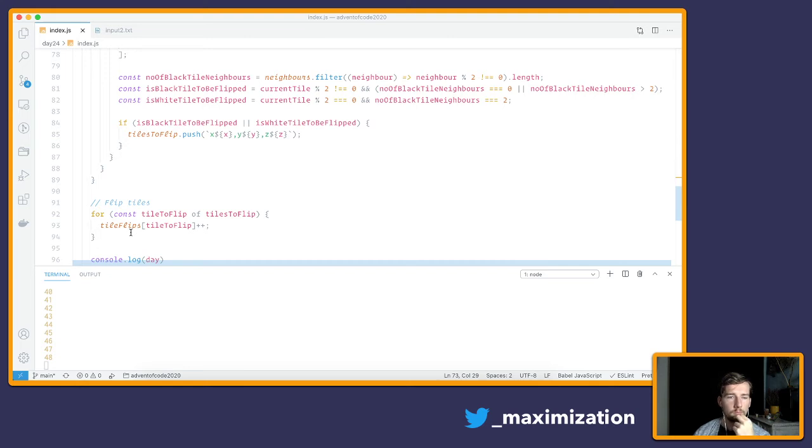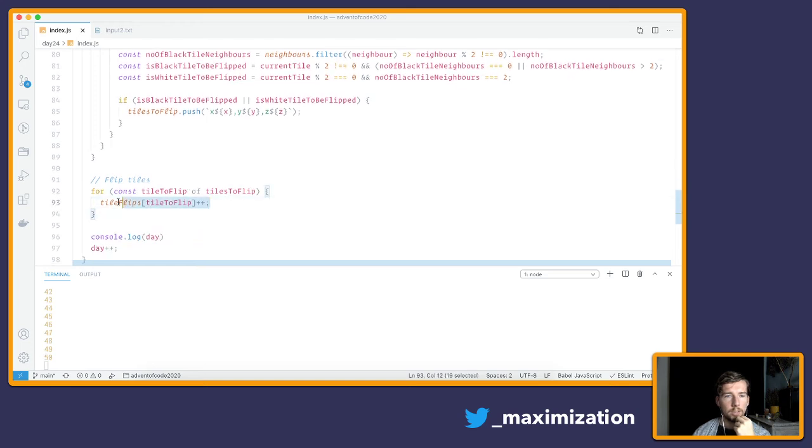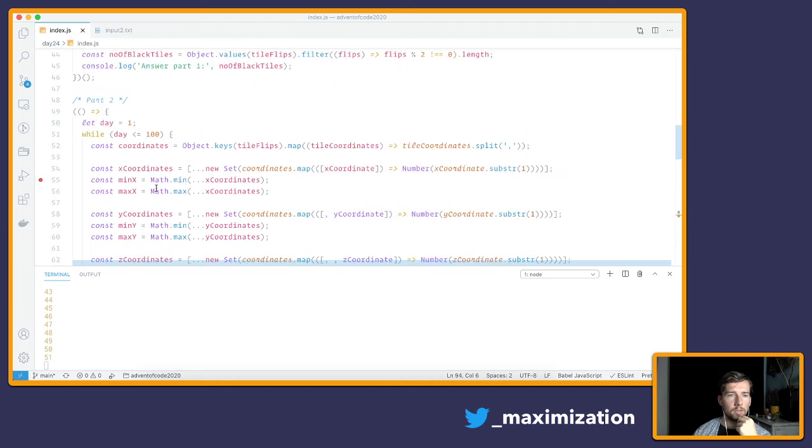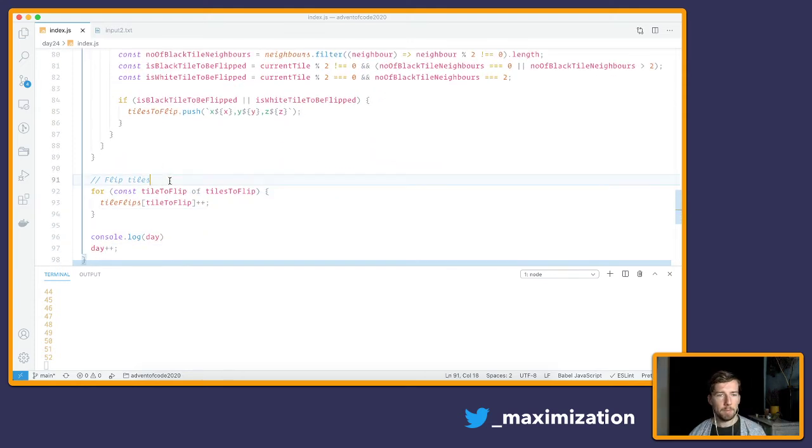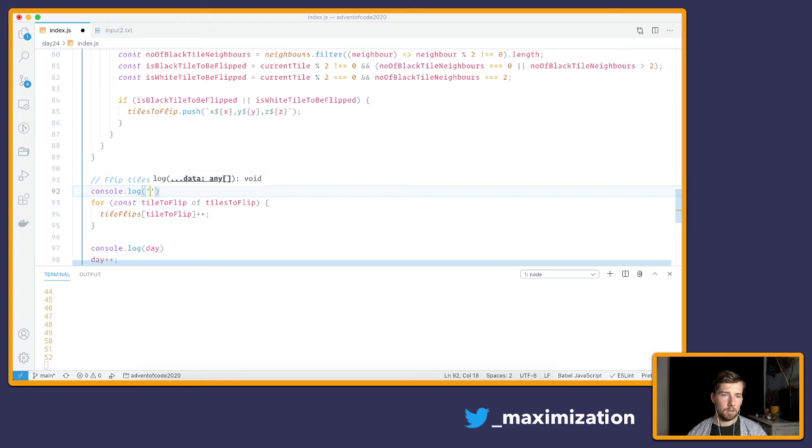Not sure. I wish there was a way to do a performance test on an operation inside a loop. For example, what I want to know now is this: let's take this code block. I want to know how much time it takes to execute over the total amount of loops. Maybe I can do a console perf time, duplicate that, time ends, and then move this to the bottom.